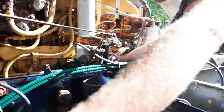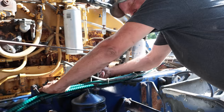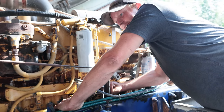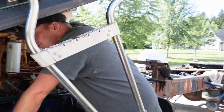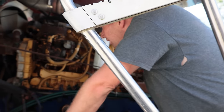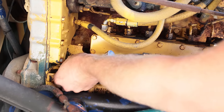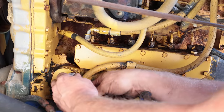Let that sit overnight. I just need it to get past that lip and pop up a little farther. I think that's it. All right, so the rack, we're not getting any fuel out of it, but this cover in the front here, I think if we take this cover off, it's just the plungers. And this is kind of new territory for me.